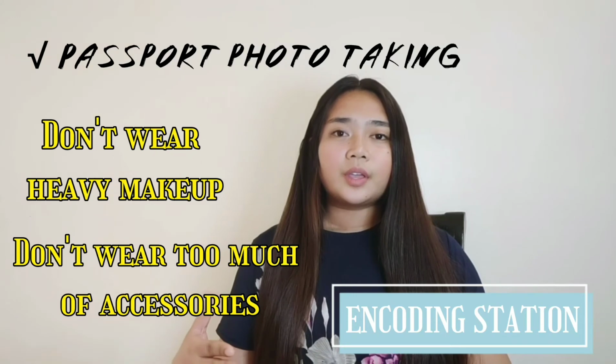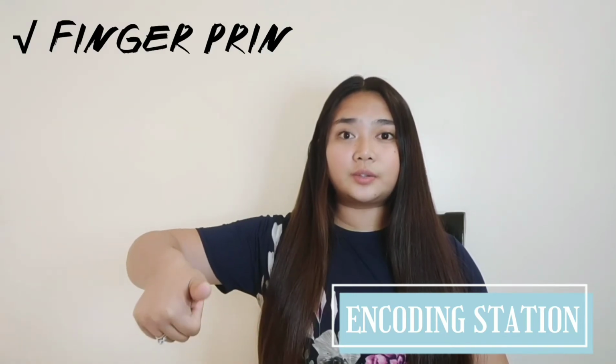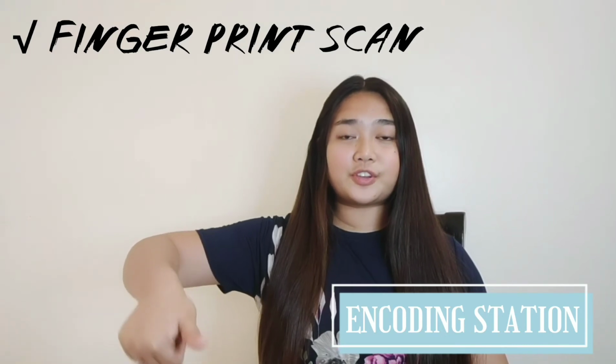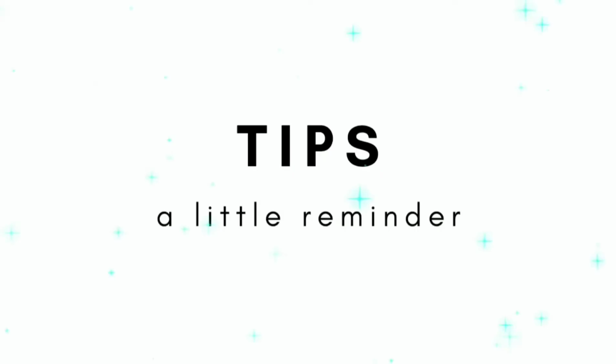After the picture taking, then do this, yung biometrics, so fingerprint. And then that's it, you're done. That will just take 7 to 10 minutes, it depends. So now let's proceed naman sa mga tips ko sa inyo.